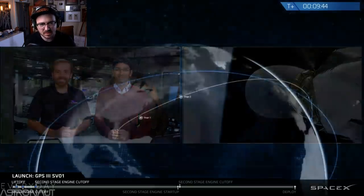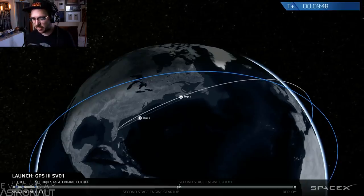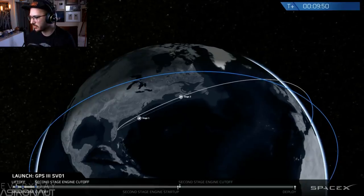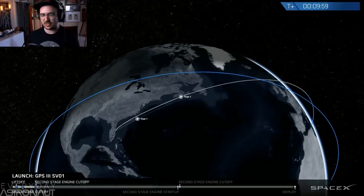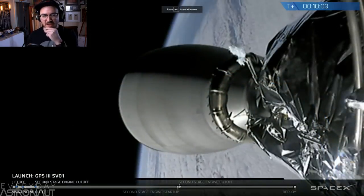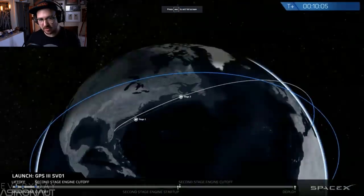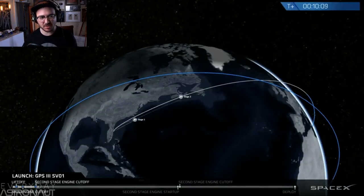Don't go too far. Do you guys see that ice chunk floating off the second stage there? That is the purge, venting down ever so slightly. You'll see solid chunks of oxygen purging. That's pretty normal to see. You can see it building up right there on the purge valve. Pretty cool. Pretty crazy. So nothing out of the ordinary there.